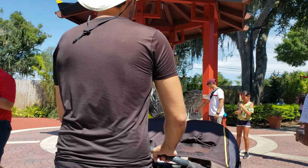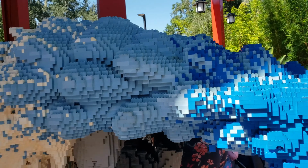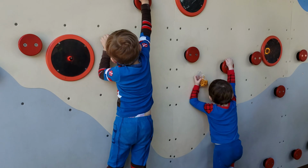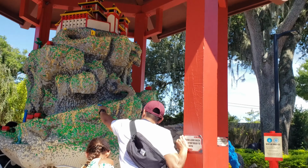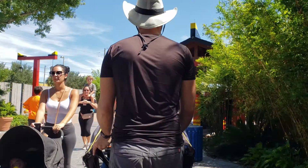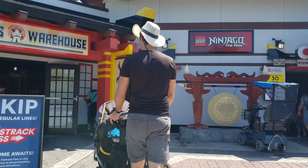It is amazing. You can build at Zane's Temple Build. There are so many Legos, and the options are endless. So use your imagination and have some fun. You can practice your ninja skills climbing Cole's rock climb. Jay's lightning drill allows you to use your lightning powers to get a high score. Let's go!